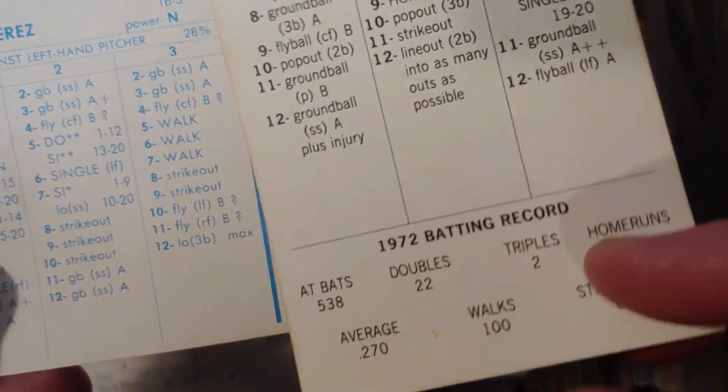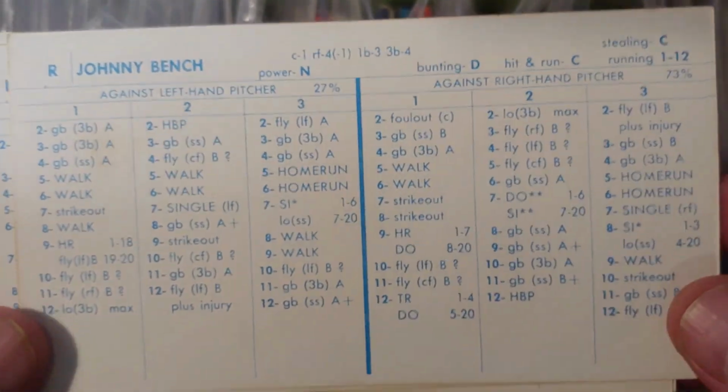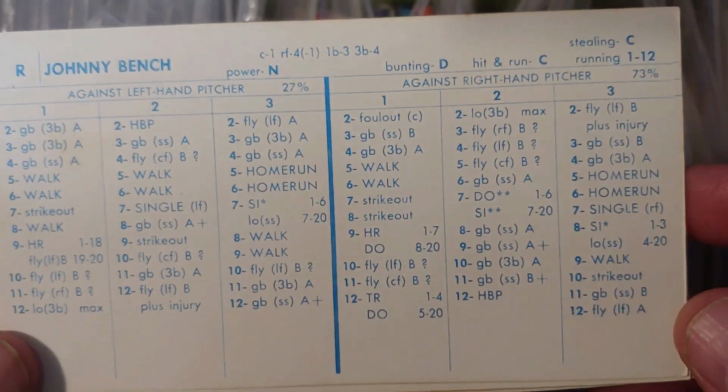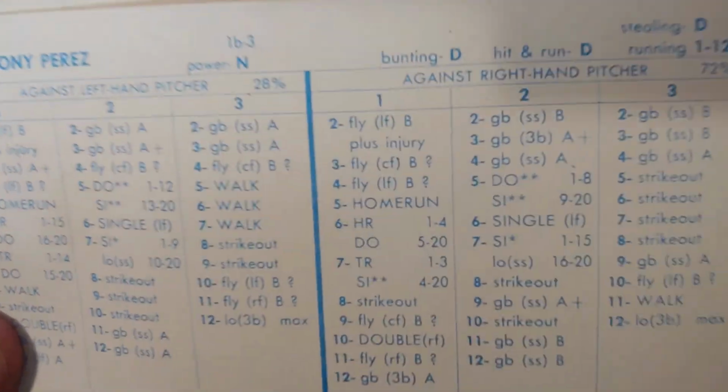270, 40 homers, 100 walks. I don't have the arm on there yet. I'm just going to say it's -4. I don't need to look. Yeah. This is his best of the 4 years, his MVP year.